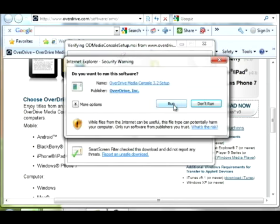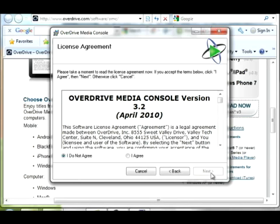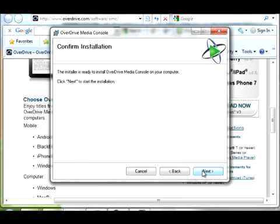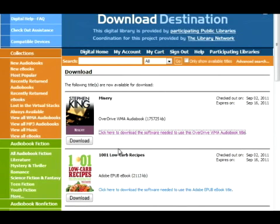Okay, we're ready to run the software. And again, just follow the instructions on the screen, agree to the licensing agreement. And usually you just want to accept the default of where it's installing. Okay, now that is for the audio, and we are ready to download the audiobook.